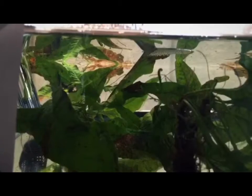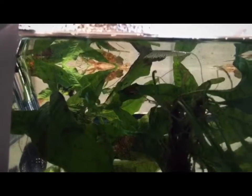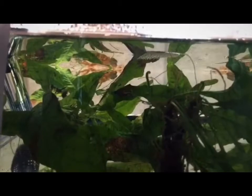If you're curious about how I conditioned this pair or set up the breeding tank, those are parts 1 and part 2, so you can check that out too.